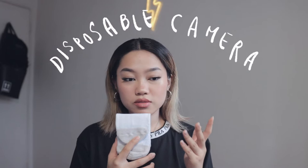Just like relationships, you just want to test the waters first and see if that person is your type or if they didn't pass the vibe check. Similarly to film photography or any hobby, you would just want to get the gist of it first. In order to do that, I would really recommend getting the cheapest film roll as well as the cheapest camera that they have in the market right now. Get a disposable camera. A disposable camera is just, like, disposable. It is what it is.